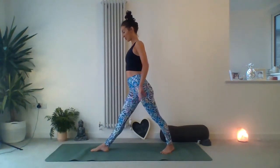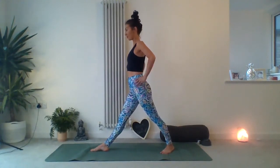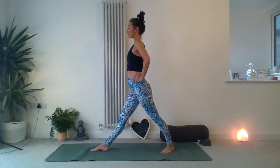And this time we'll pivot to the right side. So coming into your pyramid pose. So both legs are lengthened, right foot is straight pointing forwards, left foot's at a slight angle, hips are square and pointing, shining forwards. Inhale, lift and lengthen.